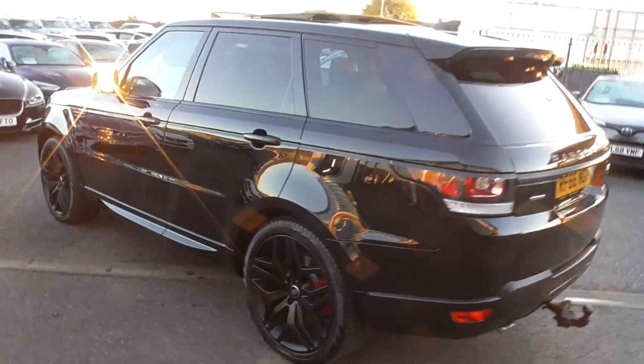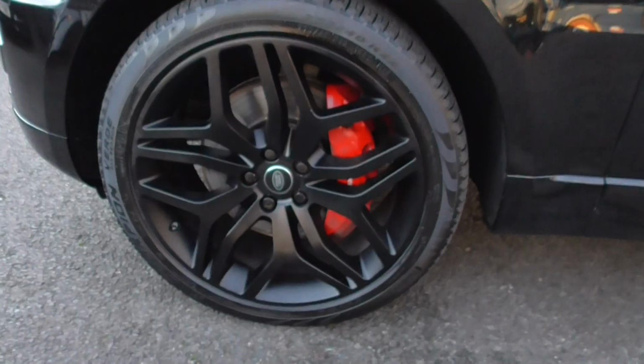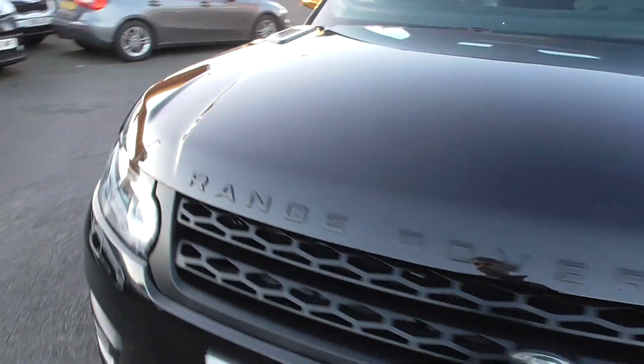Bodywork wise, a lovely thing. All the panels are in nice straight order. All the paintwork's in nice condition as well. All the alloys are free from any marks. The calipers are nice bright red.